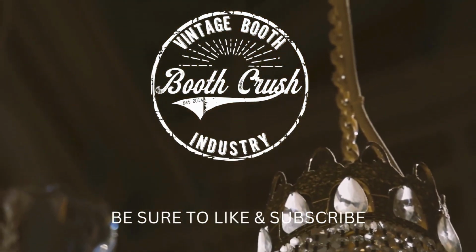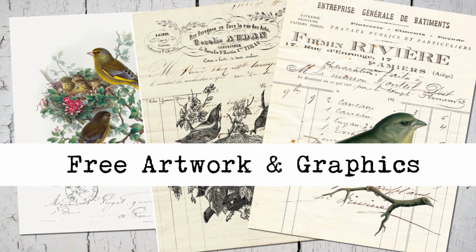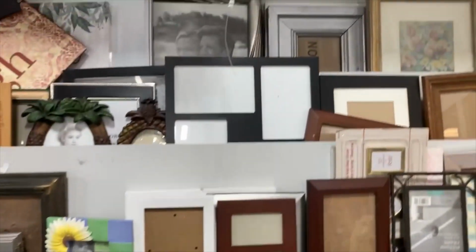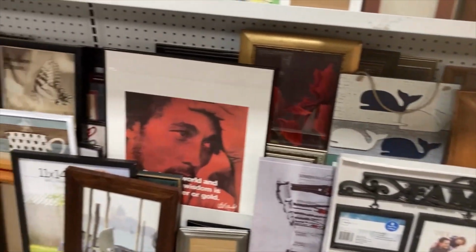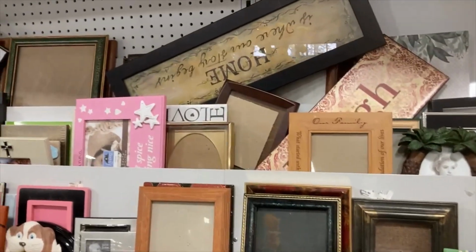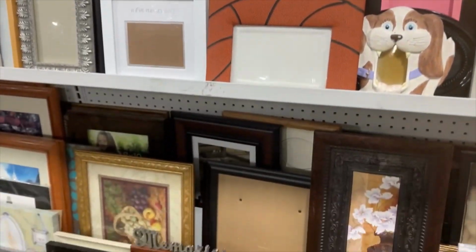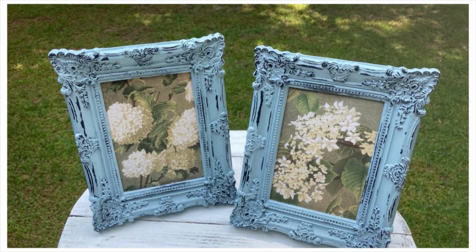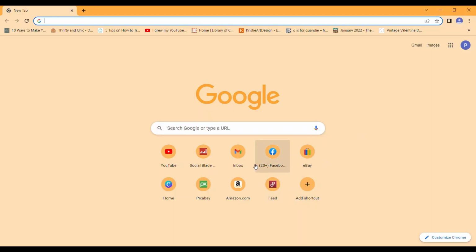So today I am sharing some ways you can get some free artwork on the internet, copyright free. So, yard sale season's right around the corner. The thrift stores have frames galore. So when you see those frames, if they're reasonably priced, grab them, because customers are always looking for art. You can change it out. Frames are fun to flip. You can paint them in different colors. And there's just so much art on the internet that you can use in your booth.